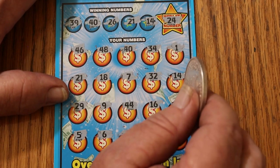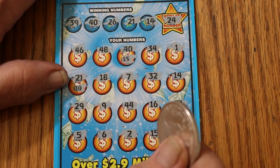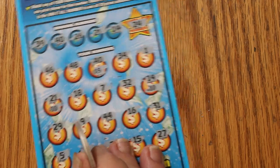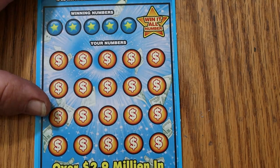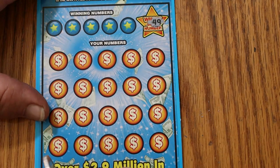Well, let's see what happens. 40. There's 5. Ooh, 15 there. And 14. 25. Okay. 25 plus the 10. It's 35, so we're only $5 from break even. If any of these tickets hit, it's a profit session. Okay, win it all number. Can we get three in a row? Looking for a 49.